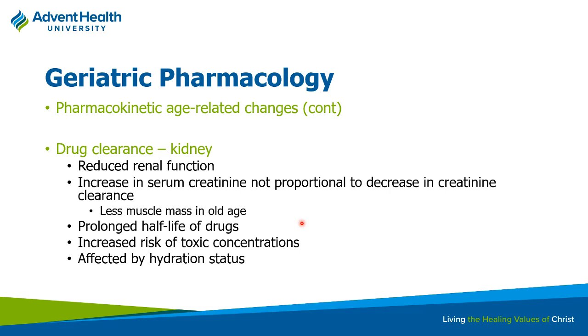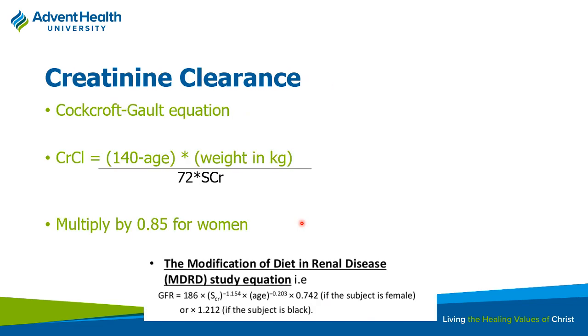Hydration status is also another really big one. You'll find a lot of these patients, especially in nursing homes, when they get sick, they don't have good PO intake, no one's really checking on them, and so they can come in quite dehydrated. That can also affect it: you may think the creatinine clearance is lower than what you'd expect, but once you hydrate them up a little bit, then it appears to look better. And so just be aware, and again, think about how these different factors are going to affect this.